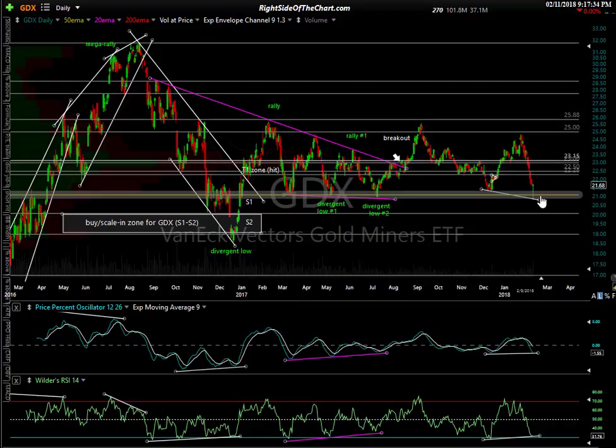I'm looking for a bounce next week in treasuries, and that'll probably carry forward for at least a few weeks here, I think. And I'm also looking for a bounce in GDX, and I'll make the case for that here. First, let's look at this daily chart.